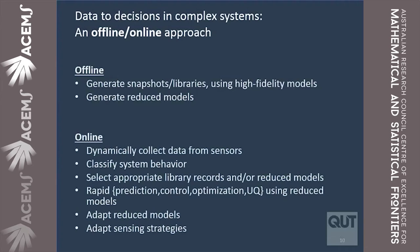Then online, so now in the situation where we're collecting data and we need to make decisions, we dynamically collect data from the sensors. We might have some kind of a classification of system behavior, so quickly trying to figure out what's going on. We might be selecting an appropriate library record, or maybe selecting a reduced model, then doing rapid prediction, control, optimization, rapidly solving whatever problem it is that we have, whether it's prediction, control, optimization, or UQ, maybe adapting our reduced models, and maybe adapting our sensing strategy.